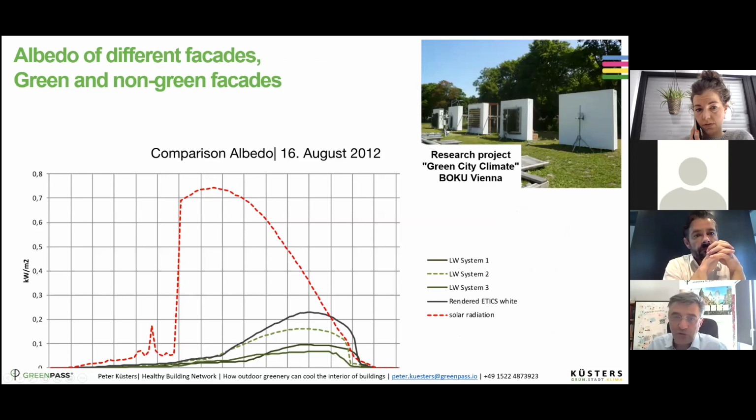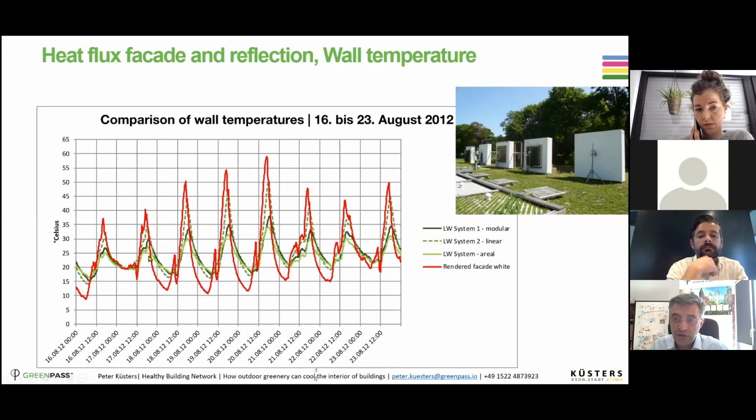We also compared in Vienna in the year 2012 different facade greening systems with a white facade, and you see the albedo, of course, this is the solar radiation, and the white wall reflects the most, and the different green systems absorb the light but convert this into cooling because they are green. And this is how you see the temperatures, a white facade and with the green. So the wall temperature is much, much lower if you have a green facade.